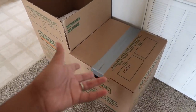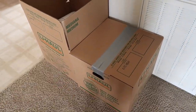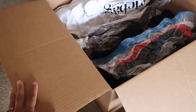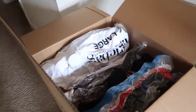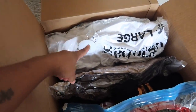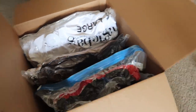I only took my griddle, blender, the kids' little waffle makers, and yeah, that's really it, just our stuff. And then got more clothes down here because I was washing clothes. So yes, these magic bags are life. So much clothes in here. That's a king size comforter right here, just vacuum sealed down.